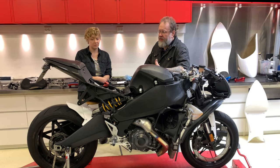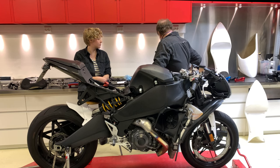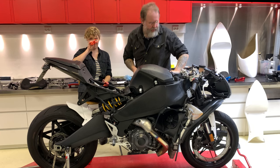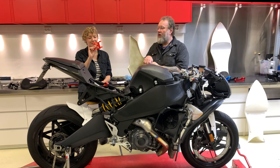The rear fender fits also all 1125. And talking 1125, we also have the mounting kit ready. You remember we made the belly pan for the 1125. Do you remember? This was my first 3D printed part ever. Yeah, when we got the printer. Yes, that's my first 3D printed part.